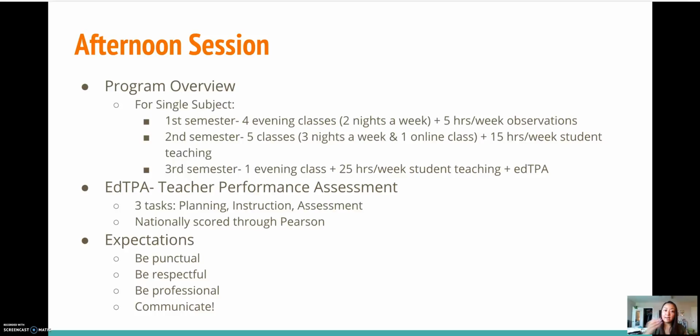So the EdTPA is a teacher performance assessment, and it's a requirement to graduate from this program. There are 3 tasks involved. There's the planning, instruction, and assessment, and we submit it to Pearson where it is nationally scored. We also talked about the expectations for this program for the coursework, for the classes, as well as for student teaching. Basically, it's very important to be punctual, to be respectful, be professional, and also to communicate with everybody in our program.